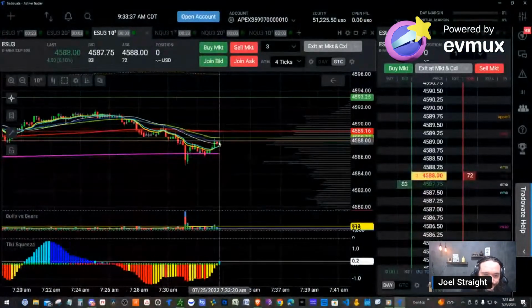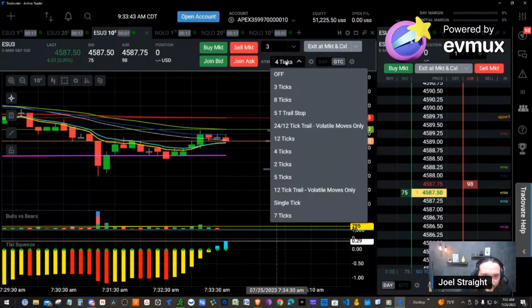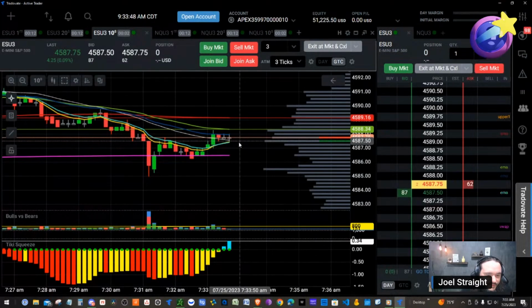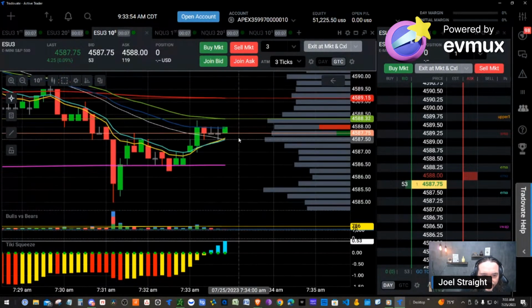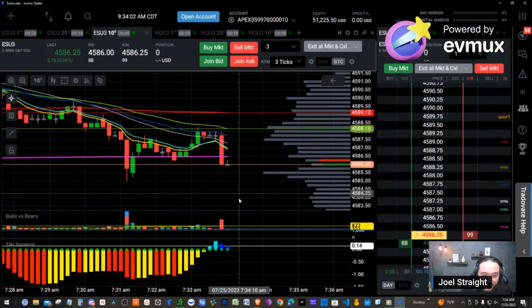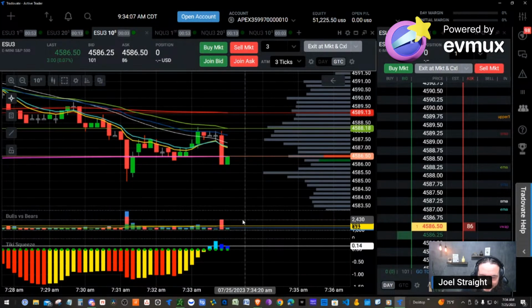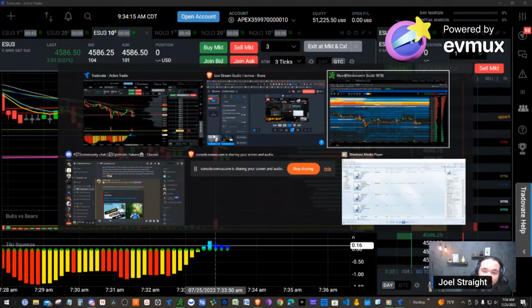I'm just kind of chilling now. Looking for a move. I think 3 and 3 is safer for today. Focusing on like 3 contracts at 3 ticks. I think it's a little safer for the day. Wow, look at that. You see that? I was considering even going long there. Big contract drop. It was 2,200 contracts in 10 seconds. Actually 2,400 in a 10-second time frame. So that is a lot of contracts that just dropped.